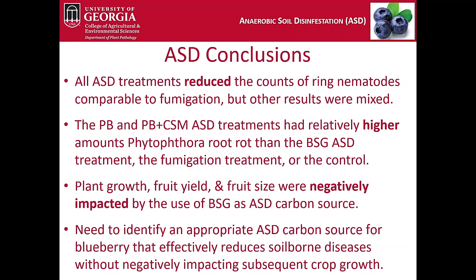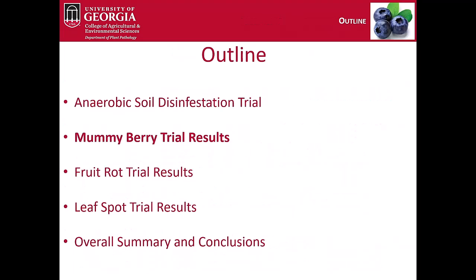You want a carbon source that will allow you to conduct the disinfestation correctly and reduce your soil-borne diseases, but you don't want something that's ultimately going to negatively impact crop growth, because that's kind of the whole point, right? So that was an unfortunate finding, but now we know about these carbon sources and their use in ASD. So I'm going to move on and go really quickly through a bunch of fungicide trials we did looking at mummyberry, fruit rots, and leaf spots.